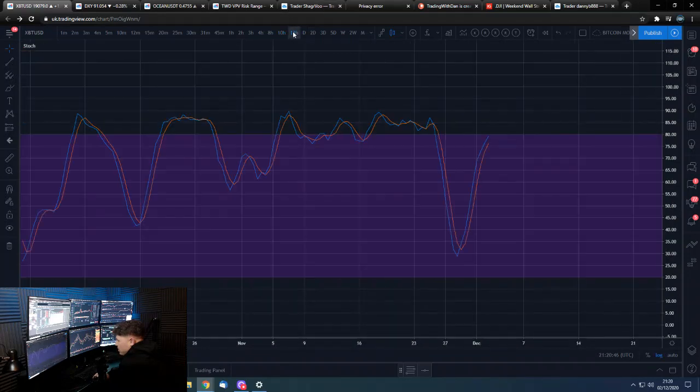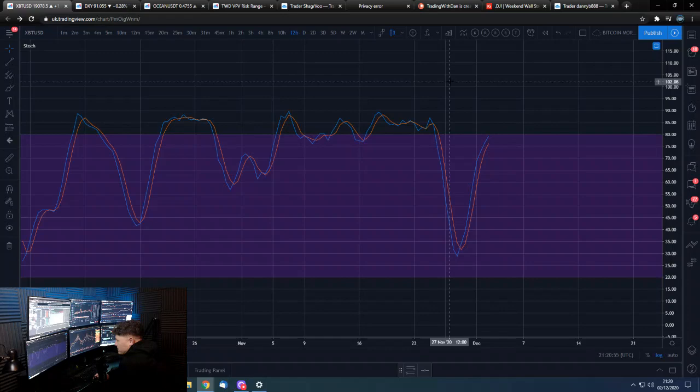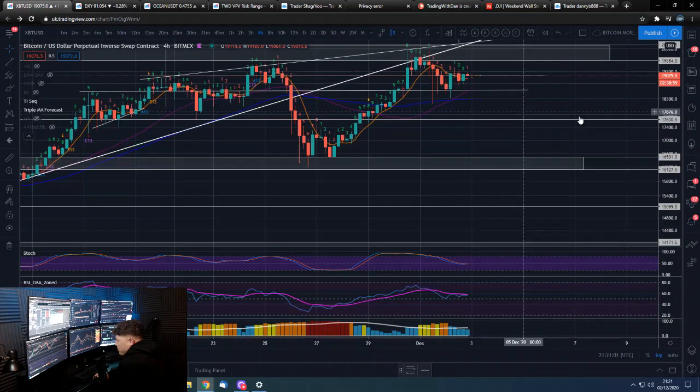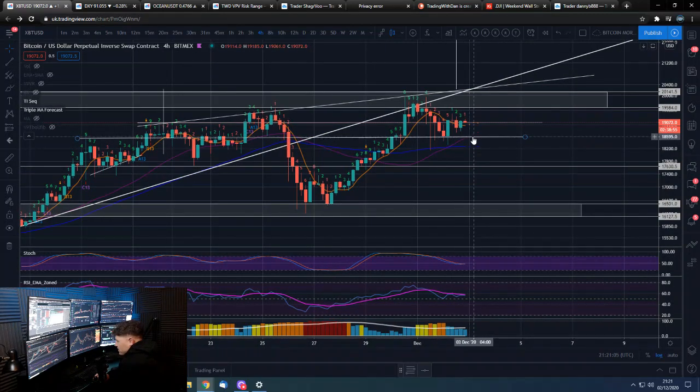Obviously they have got a long way to go. For a start, 12 hour is still pointing up. With today's price action, 10 hour has turned over, and that will feed through to 12 hour if we do stay where we are. But we don't necessarily have to stay where we are. If we close candles below this low, which is only $500 away from price action, then I think we will see continuation.